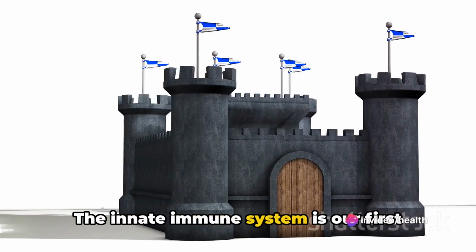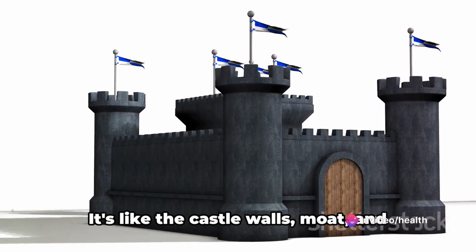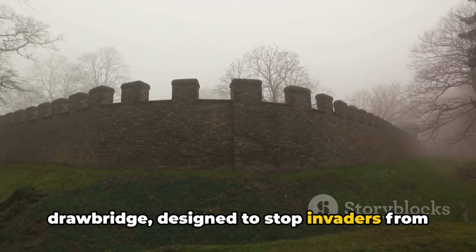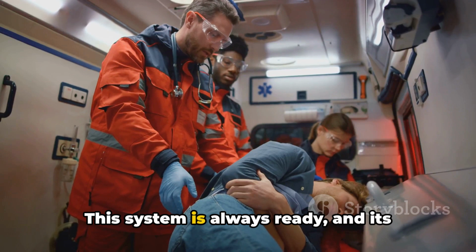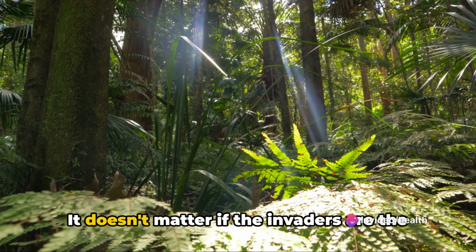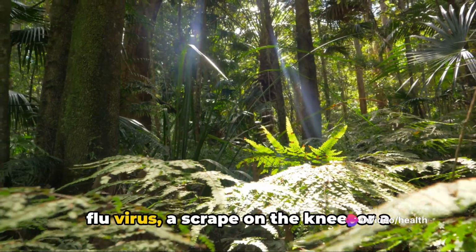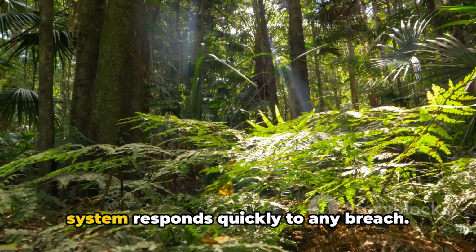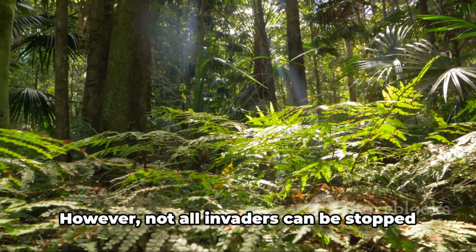The innate immune system is our first line of defense. It's like the castle walls, moat, and drawbridge, designed to stop invaders from getting in. This system is always ready, and its responses are general and immediate. It doesn't matter if the invaders are the flu virus, a scrape on the knee, or a splinter in the finger. The innate immune system responds quickly to any breach.